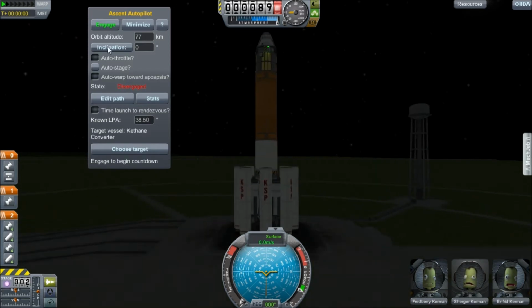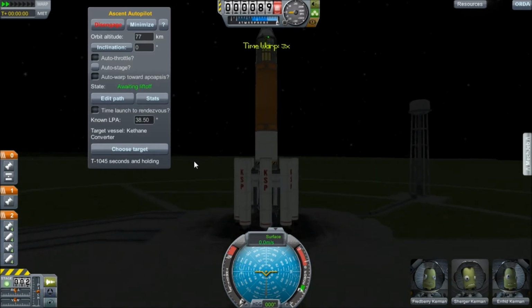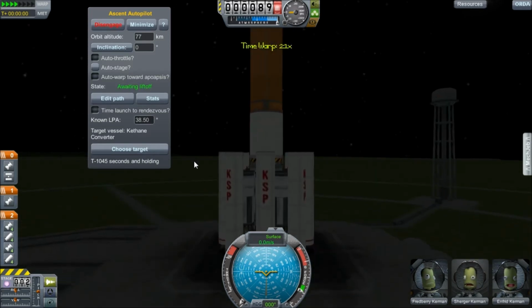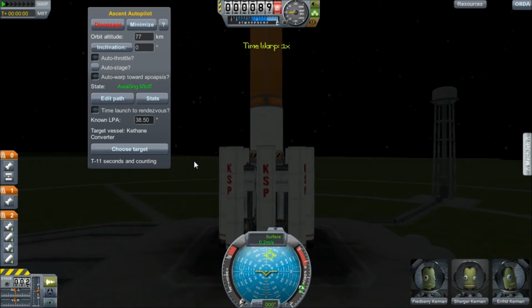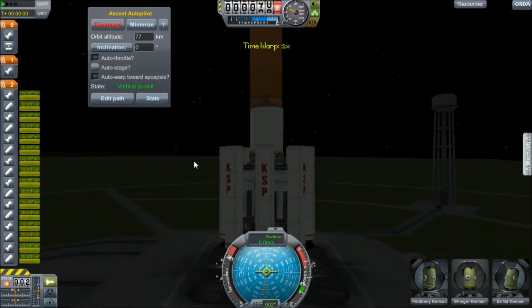Anyway, there's that converter, so we're gonna just go ahead and engage the countdown. And again, I hope this thing will actually do a countdown and make it, because that one time it went down to 2 seconds and didn't fire. I'm like, ugh. Well, it seems because the converter is on a little bit of an incline, it seems like it's actually helping it. I don't know, but you know, I'm not a rocket scientist or anything, so. 3, 2, 1, blast off.